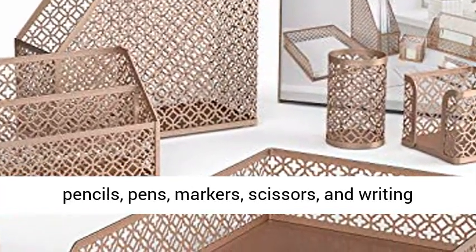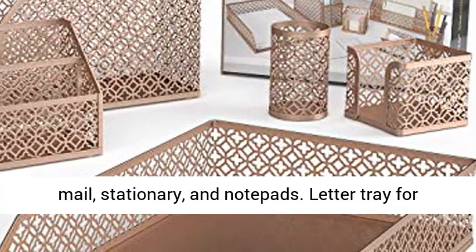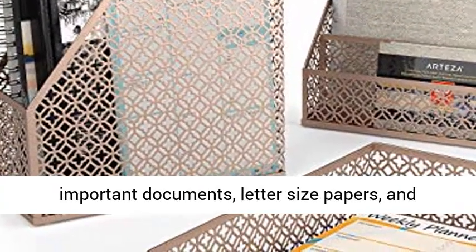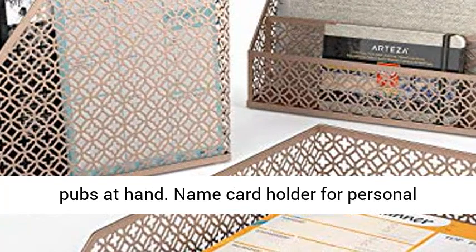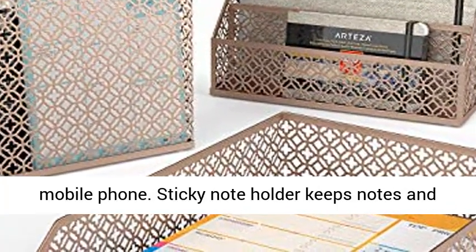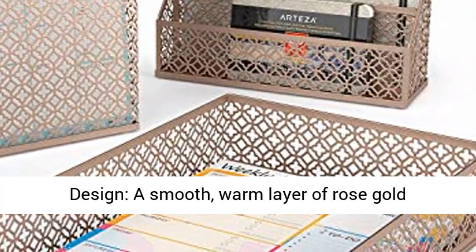Set includes pencil cup holder for pencils, pens, markers, scissors, and writing tools. Letter sorter with 3 divided sections for mail, stationery, and notepads. Letter tray for important documents, letter-size papers, and files. Magazine holder for keeping your favorite pubs at hand. Name card holder for personal business cards, or use it as a stand for your mobile phone. Sticky note holder keeps notes and other pads in place.